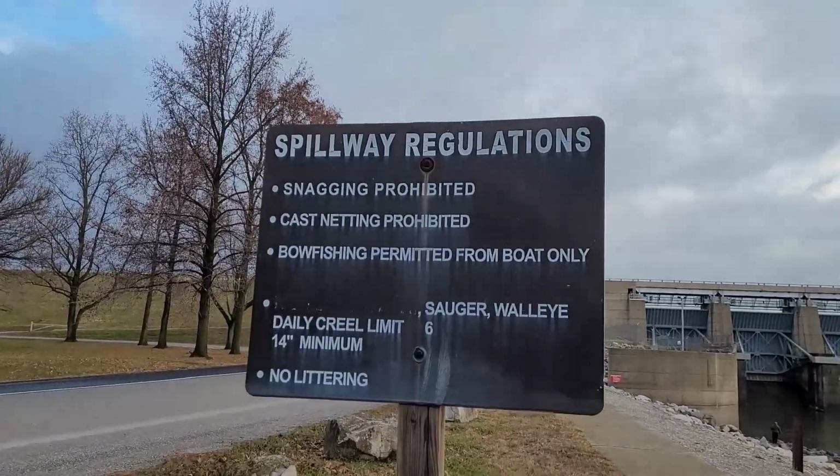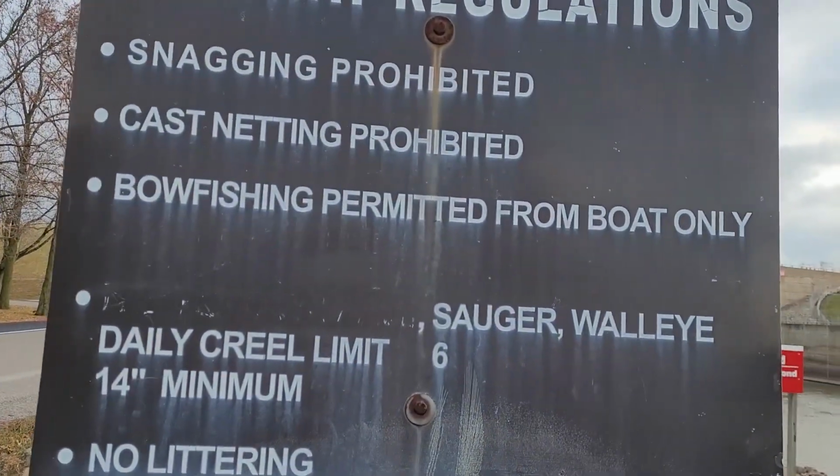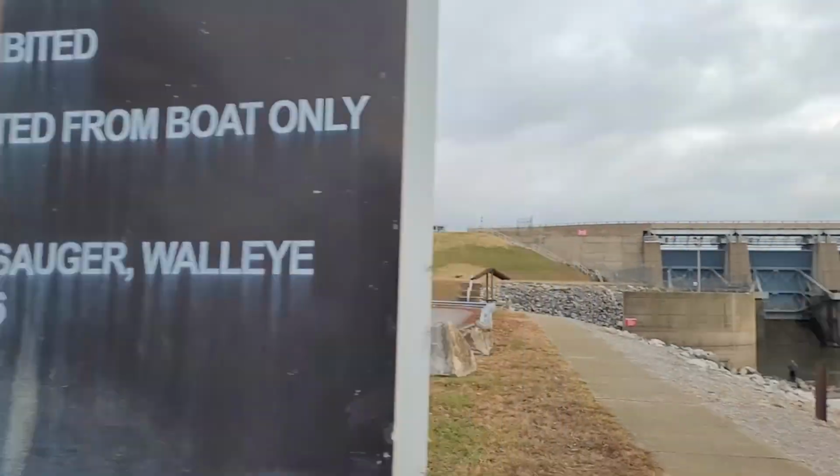Spillway regulations: snagging prohibited, bow fishing permitted from boat only.